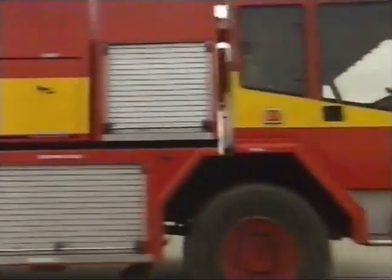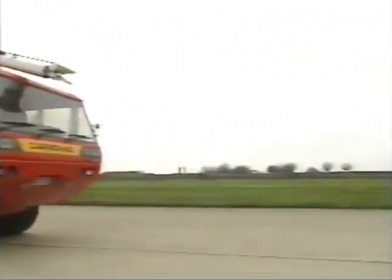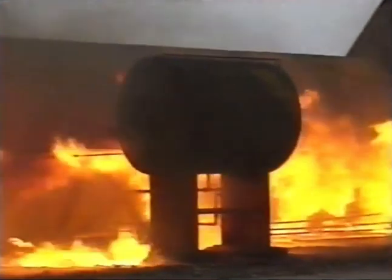If there is a major incident outside the perimeter, as many as 90 fire engines could be called from all around. Air crashes are always extremely dangerous because planes are full of fuel, and it needs a mega machine to tackle a fire like this.